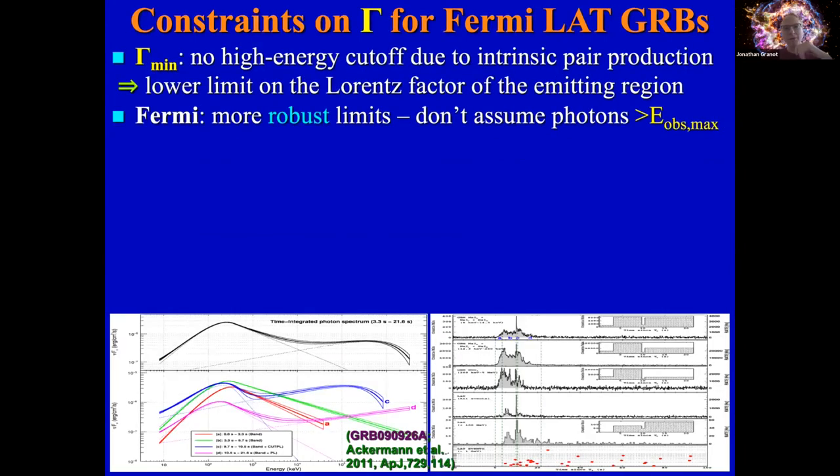Now, we can learn about the bulk Lorentz factor of the emitting region from seeing such a high energy spectral component. In particular, if there is no cutoff in this power law, one can put a lower limit on the bulk Lorentz factor, gamma min. And this is from compactness arguments, opacity to gamma-gamma pair production within the source. The limits put by Fermi LAT are more robust than previous ones because they do not assume the existence of photons above the highest energy photon that is actually observed.